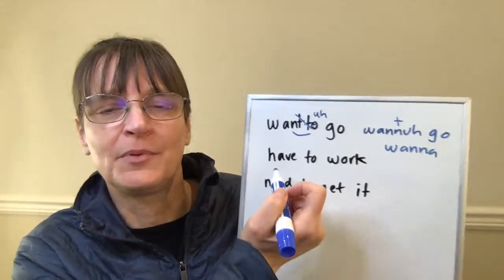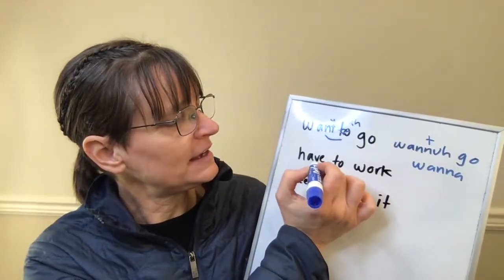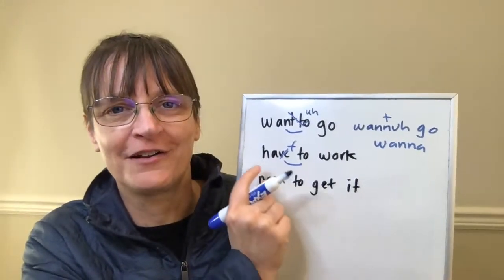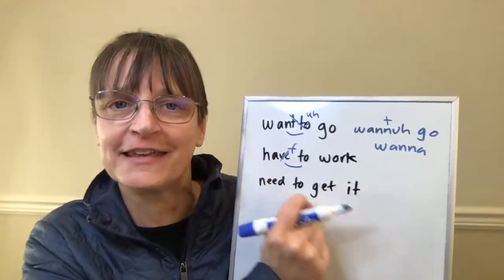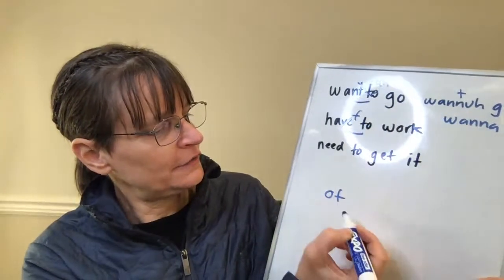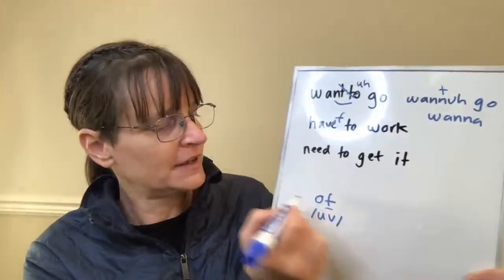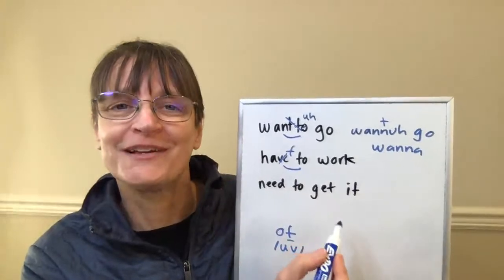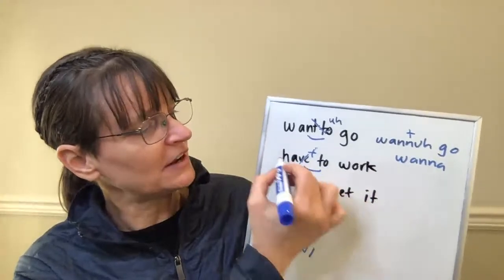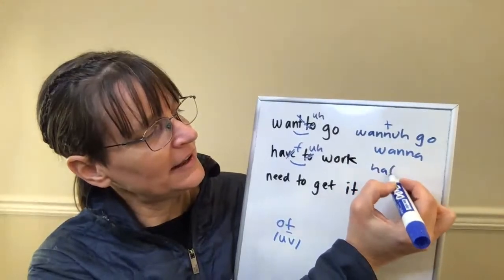Then we also have, for example, have to work. These link, and my V actually turns into an F. So many times people have an error pattern on the final V sound, like in words like have and give, where they might be using more of an F sound, especially on the word of, which has the uh sound and the V sound. People often say that as an F incorrectly. In this case, this is one place where you can do more of an F sound for your V. So we say hafta instead of have to. So again, my oo turns to an uh and I'll write it like this: hafta.